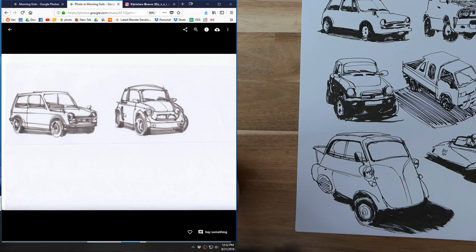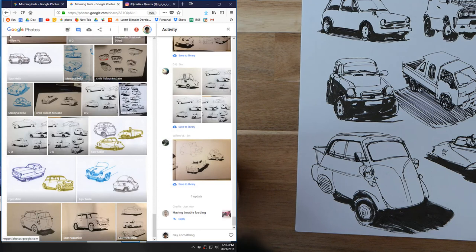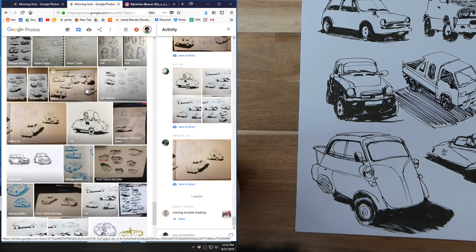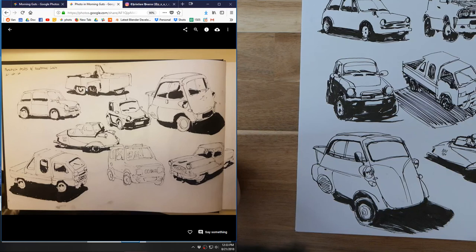Here we are, the Honda and the Zaz. Very nice. Okay. And Willem. Did we already look at Willem? I don't think we did. It's pretty sweet. I like, they're all kind of squished and stretched, which is sort of cool because the proportions are already crazy, but they're going a little bit more crazy. This one's pretty goofy. I like it. And this one too. It's awesome.